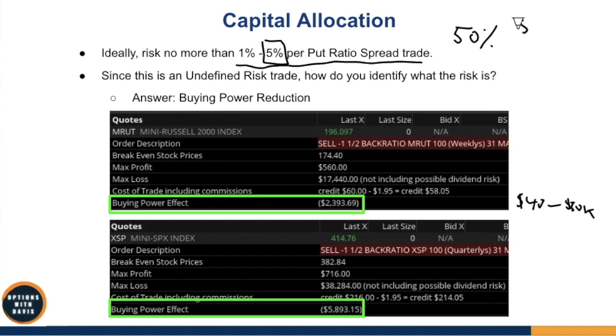So let's say you have a $50,000 account. The most you want to allocate on any of the trades down here would be only up to $25,000, and you want to keep the other $25,000 free because firstly, your buying power effect can increase as the market crashes, right? As volatility increases, your buying power will increase. So when you put on the trade, you may think that the buying power effect is only about $2,400. But as the market crashes, this $2,400 will start to increase. Maybe it increases to $2,800 or maybe even to $3,000. So that is why you need to have enough capital to supplement this increase in the buying power effect in case it does increase, especially during volatile times.